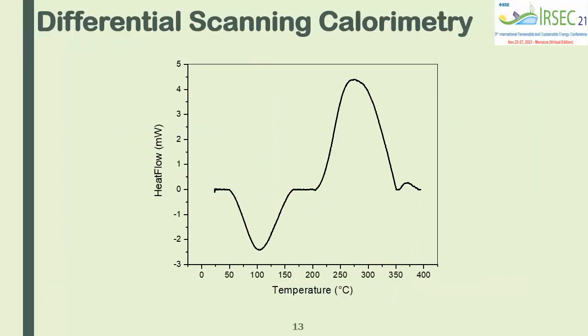The figure shows an endothermic peak between 50 and 160 degrees C with a maximum around 102 degrees C. This peak corresponds to the release of existing moisture in the sample. On the other hand, the two exothermic peaks at 275 degrees C and 370 degrees C characterize the thermal degradation of the biomass.